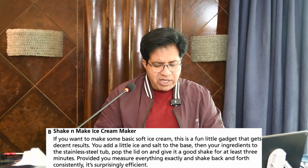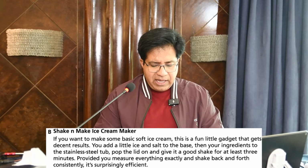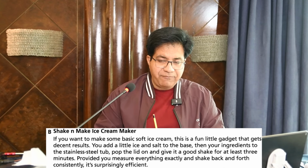Okay, provided you measure everything exactly. Paragraph B, I'm reading the last sentence: and shake back and forth consistently. It is surprisingly efficient.